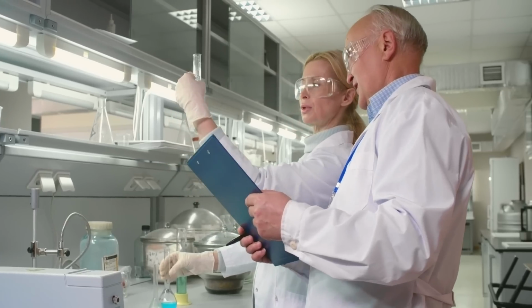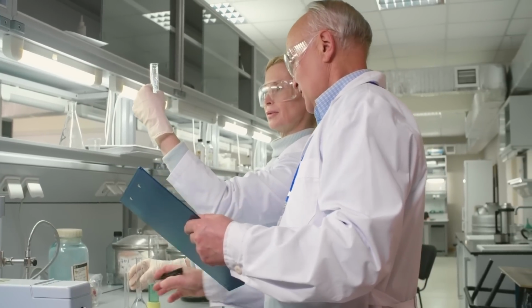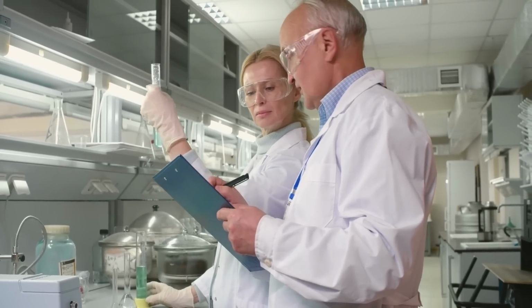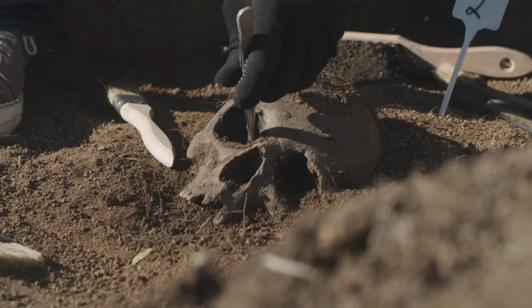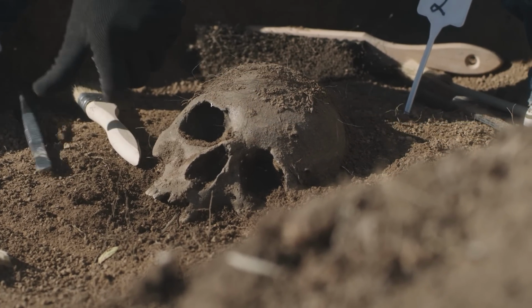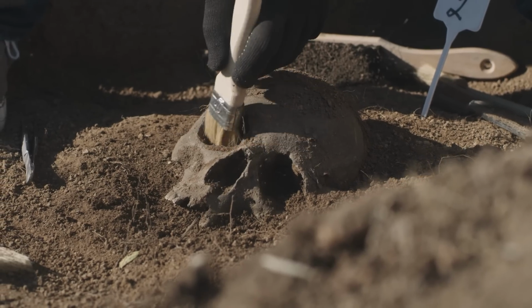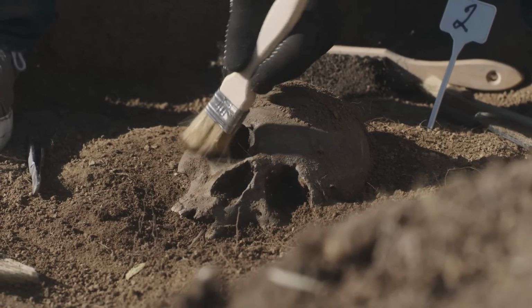She probably grew up locally in southwest Scotland and had a mainly terrestrial diet with some marine resources like fish or shellfish. Evidence shows she suffered from dental decay, abscesses, and tooth loss, which may have caused her pain and discomfort. She also had osteoarthritis in her spine, which may have affected her mobility.